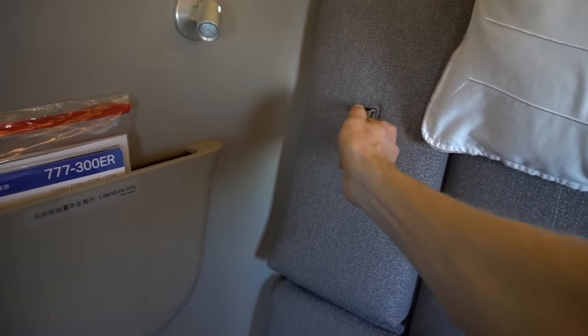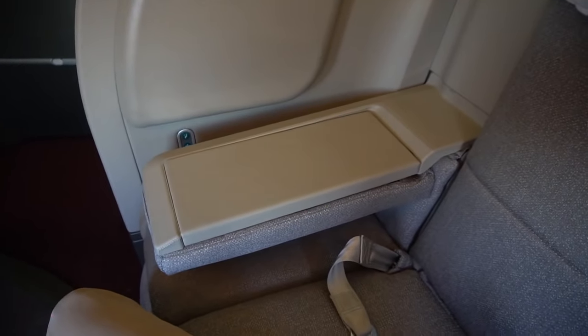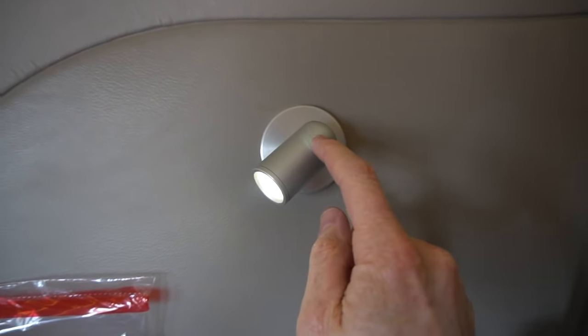The seat is incredibly wide, and part of it folds down into an armrest. As you'll see later on, when it folds down and converts into a bed, it makes for a very wide and comfortable place to sleep.